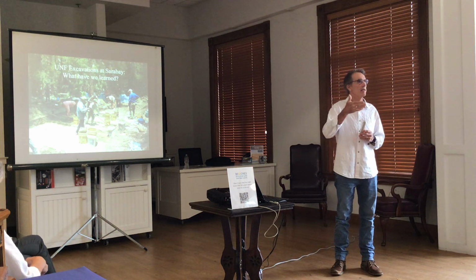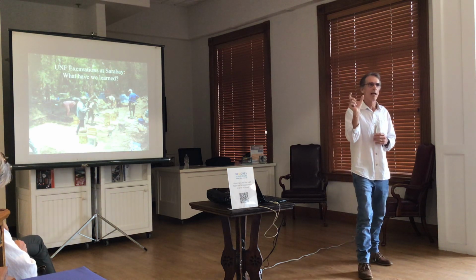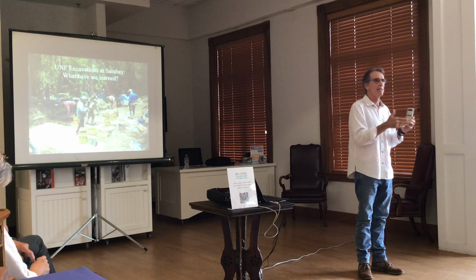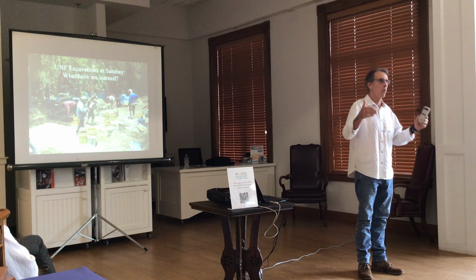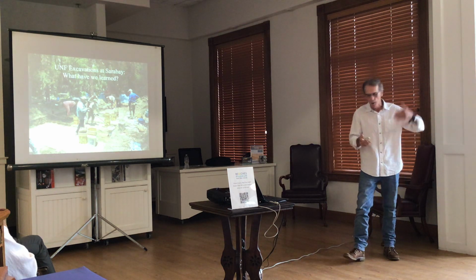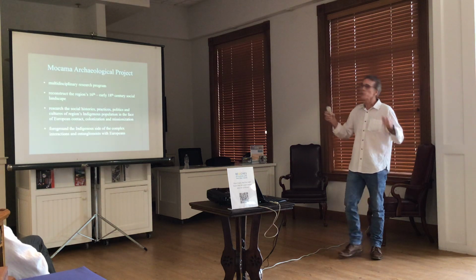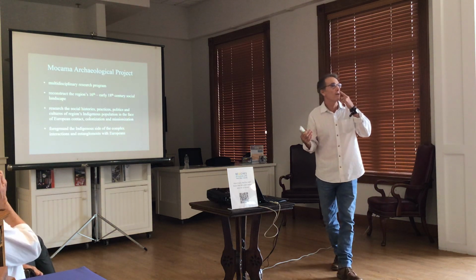What we're looking at here, and I'll go through this in more detail, is a snapshot that is probably from about 1580 to 1620. That's the core area that we've been excavating. It's been over the last 4 years, but as you'll see, we started a few years ago. Just a couple of basic things. This is part of a project we're doing.